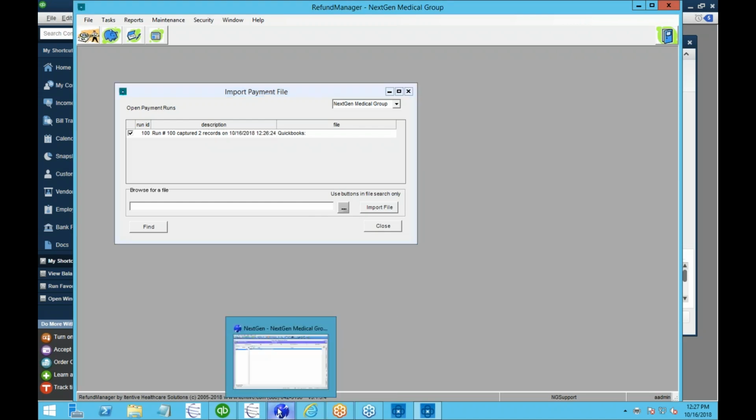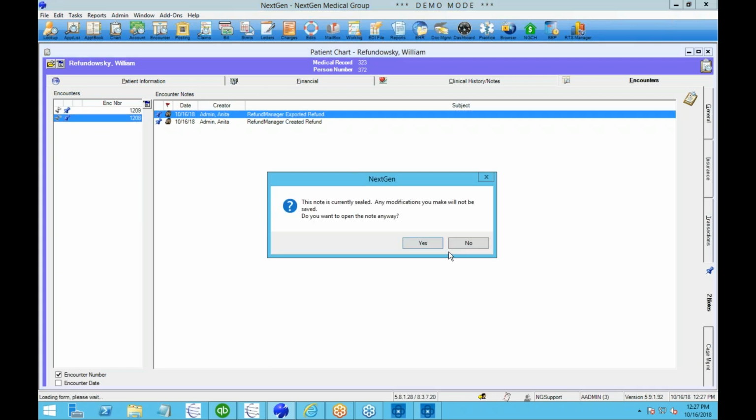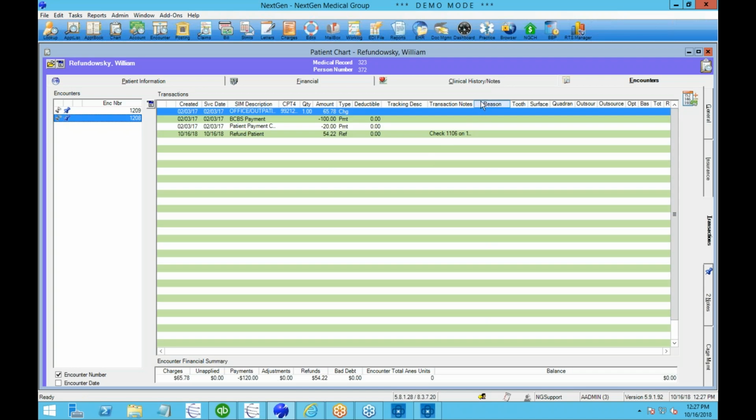So now if we go into NextGen, back into practice management, and I'm gonna kind of pop back and forth here just to refresh the screen. We got an extra encounter note capturing who it was to and what address the check was sent to on the accounting side. So you have that documentation for you in NextGen too, so you know it's gone over to accounting in case someone calls. Additionally, as I promised, on the transaction notes, we have the check number, check date, check amount in there just through the import process without you having to do all that data entry.